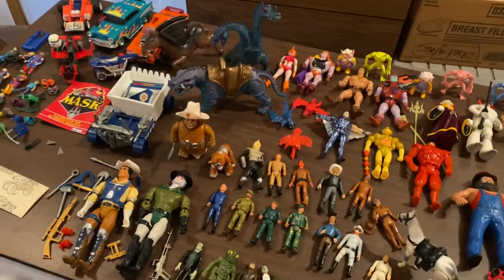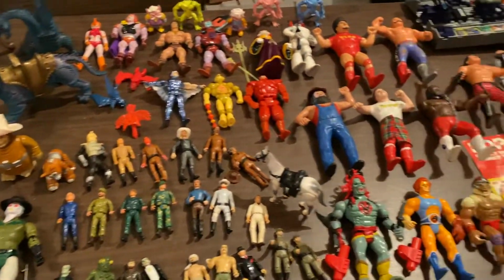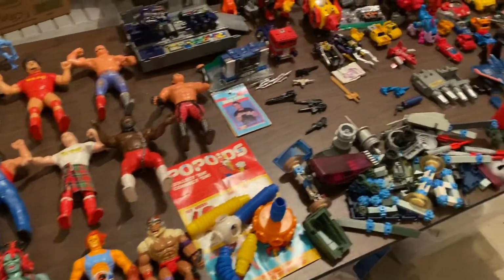I know I said I was going to do the G.I. Joe figures next, but I started digging in bins and I just got so excited about all this cool stuff that I just couldn't stop.